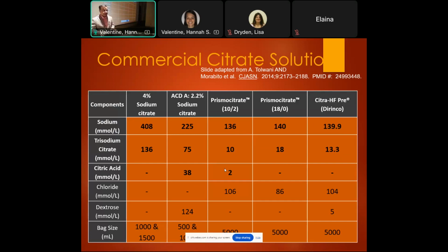All right, so these are the variety of citrate solutions that are out there. The one that we use is actually over here, ACDA, which is anticoagulant citrate dextrose A. And it's interesting because we do have 225 of sodium in it. It's good to know these things, but sometimes you can see acid-base issues. And then you have trisodium citrate, which is 75 millimoles. And then you have citric acid, which is kind of half the amount of trisodium citrate. And trisodium citrate and citric acid together give the total citrate buffer load. Okay, so it's a combination of these two things.